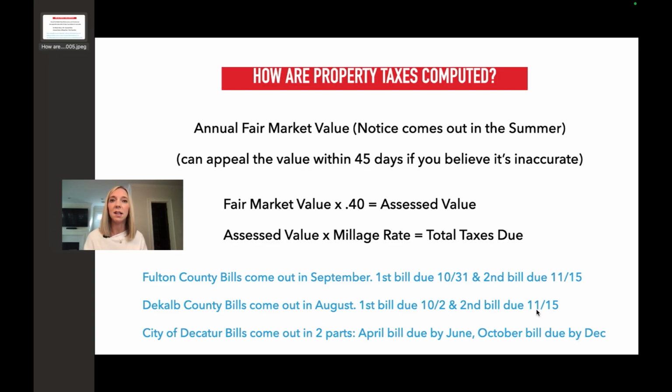City of Decatur is a little bit different. They have bills that come out in the spring and the fall. So they have one that comes out in April, which is due by June, and then there is another bill in October, which is due by December.